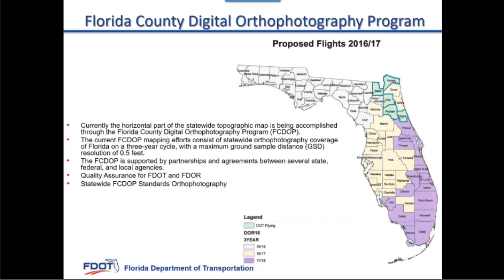We're still continuing to support our partnerships with the ortho photography program, and we also work to quality assure Department of Revenue's imagery. So besides quality assuring our own imagery from our own consultants, we also review and quality assure the ortho photography coming to the Department of Revenue through their consultants. And we also have helped write the Florida County Digital Ortho Photography Program standards.